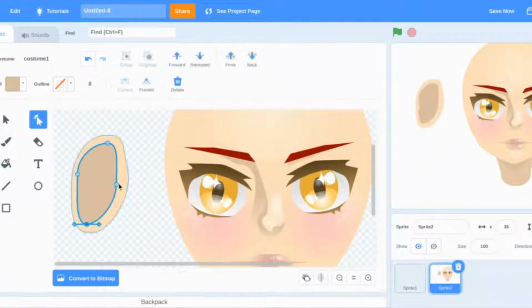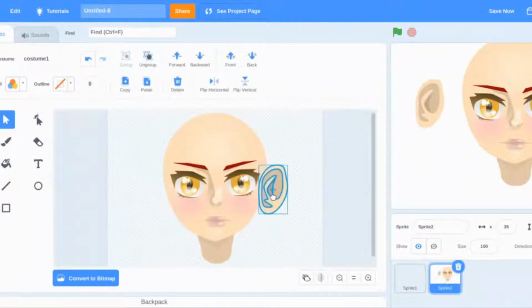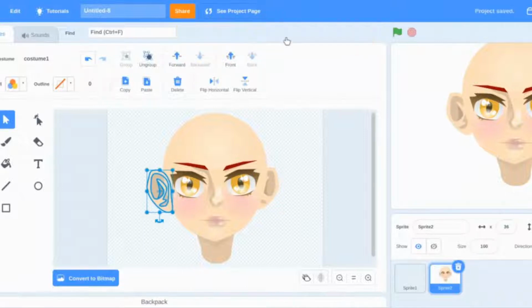Moving on to the ears, I don't know exactly what ears look like. I was too lazy to look up a reference, so if you want to make your ears look realistic, look up a reference. I mostly just played with it, added weird squiggles, and then added deep shadows, and I just placed it on the head and put it behind using the layers, and I pushed and pulled it to make it look like it was actually attached to the head, and just did it on the other side as well.